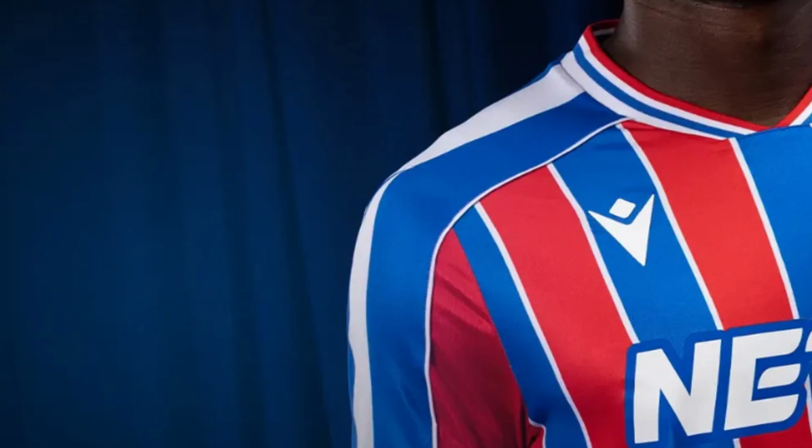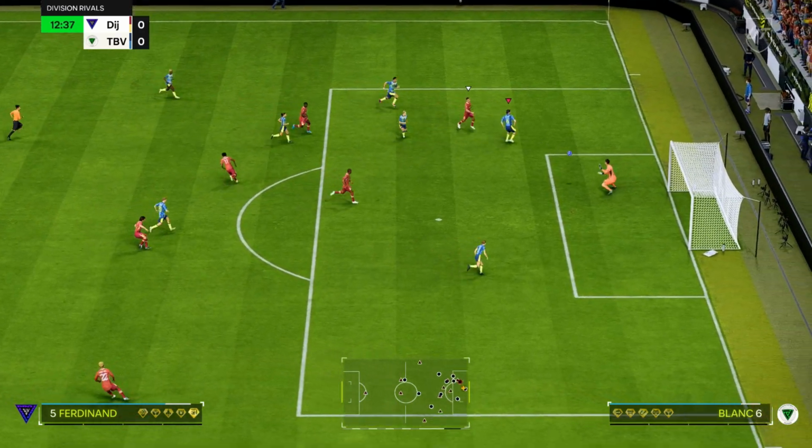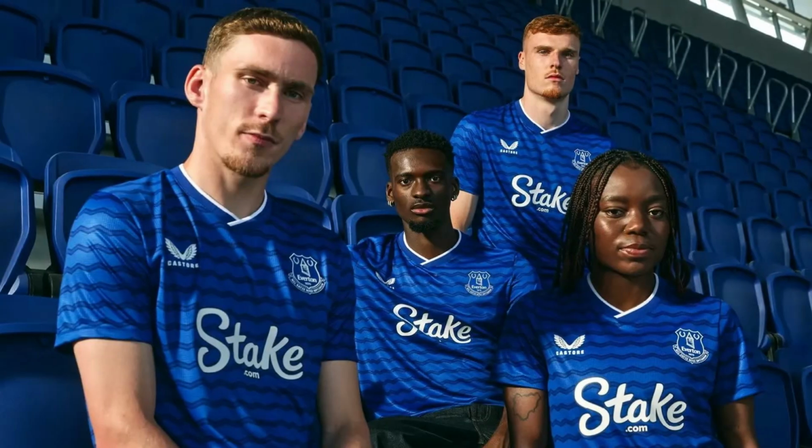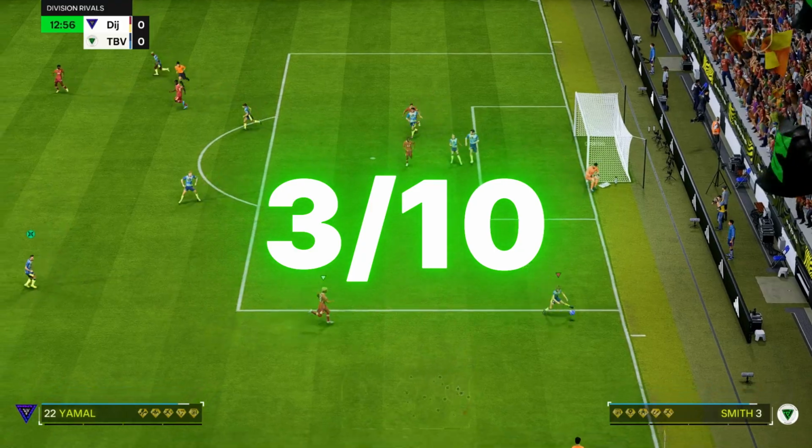Crystal Palace. Red and blue go together quite well. It's just that at first, this white on the sleeve looked off to me. Personally, I'd make them blue, but other than that, it's a great kit. 9.5 out of 10. Everton. In the nicest way possible, these lines make this kit look like an arts and crafts project. 3 out of 10.